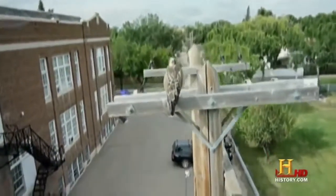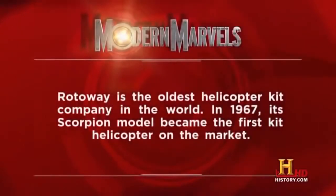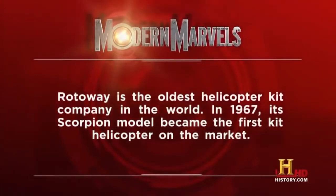But don't try this. For your close-ups, you'll want one of these. Rotoway is the oldest helicopter kit company in the world. In 1967, its Scorpion model became the first kit helicopter on the market.